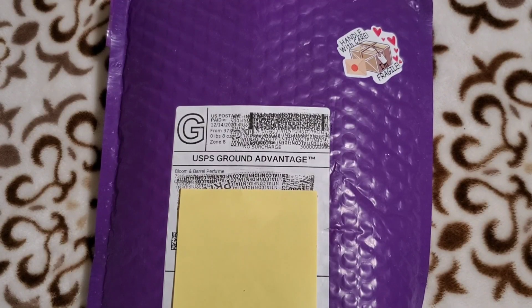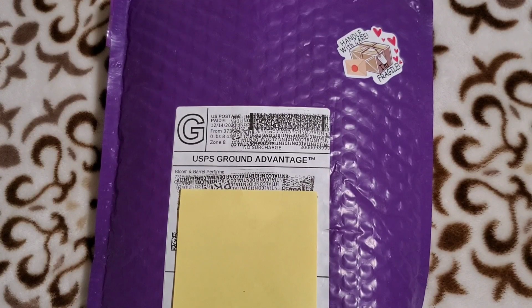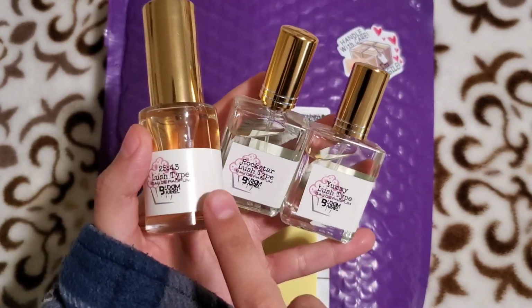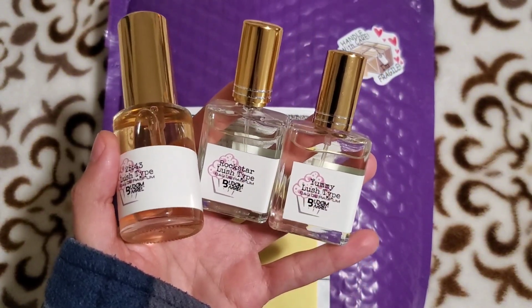Hi everyone, so today I'm going to be doing a quick unboxing of this small Etsy shop I recently discovered. I did a video previously and I got 3 scents, which I loved all of them. So here are the scents that I previously got. So this is the bigger, I believe 30 mls, and then these two are the 15 mls.